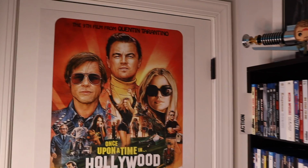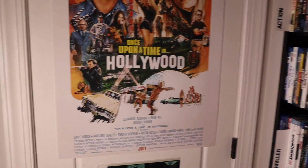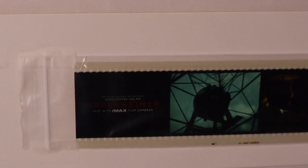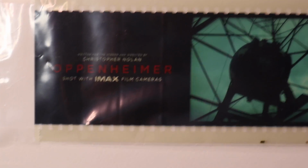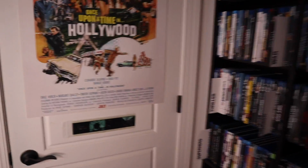So now that I've showed the Blu-ray shelf, if you come to the left, I've got my Once Upon a Time in Hollywood poster on this door, and below that, I've actually got this really cool IMAX film from Oppenheimer. As you guys can see here, there are some shots from the film. It's a little dim, but you get the picture. That's in a Ziploc bag, and it's just taped to the door. But yeah, that rounds out this little corner of the room.